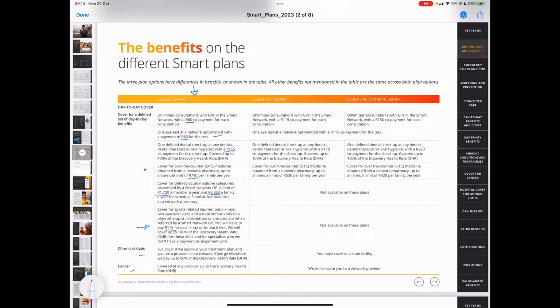With the Essential Smart option, this is not a new option. It was available in the past few years as well. You also have unlimited GP consultations with a 115 Rand co-payment, an eye test with a 115 Rand co-payment, a dental or dental hygienist checkup for 170 Rand, and then a very nice benefit here is 530 Rand per family for over-the-counter medicine in the year 2023.